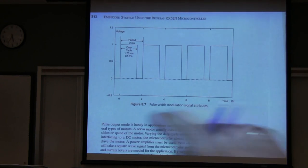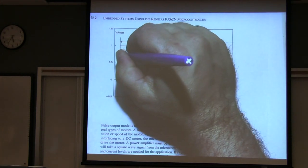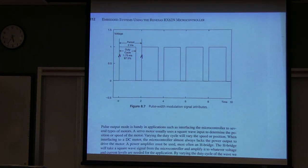So. All right. This is a quick demonstration of what it is. So let's say we wanted to have a 2 millisecond period. That is from the beginning of one edge to the beginning of the next edge. So that is going to be our period. What's the frequency of this signal?